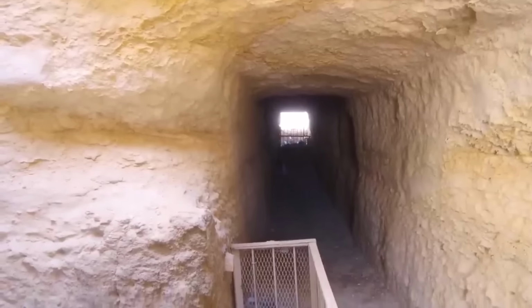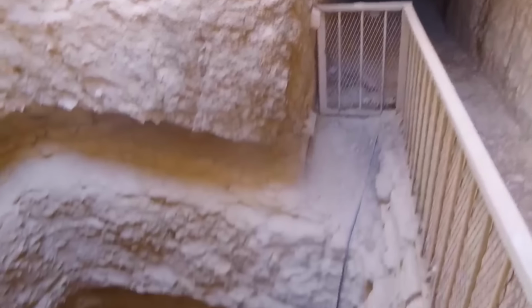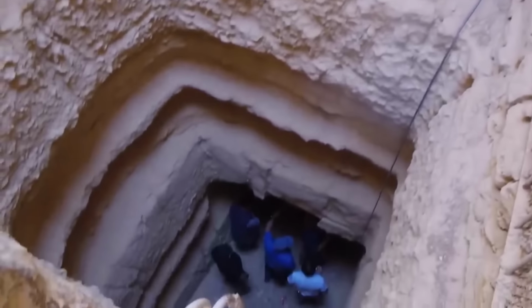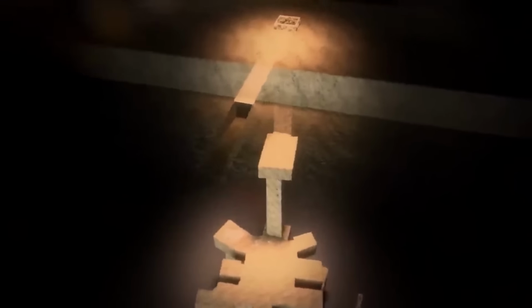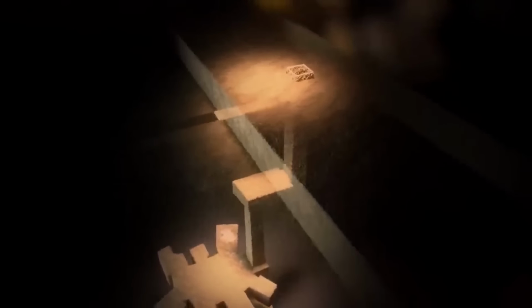Beyond the physical mysteries, the Osiris shaft raises important questions about the origins of Egyptian civilization. The dating of the second-level sarcophagus to as early as 3350 BCE points to a pre-dynastic origin, making the shaft one of the oldest structures in Egypt.